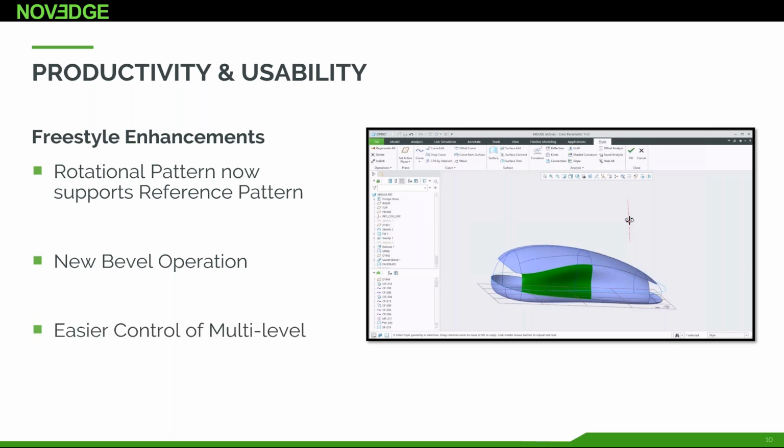And then also with subdivisional multi-level components, you can now display the level of resolution that you would have inside of your freestyle tree just for better visibility.